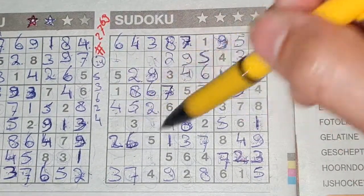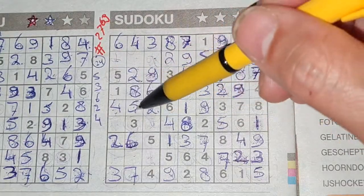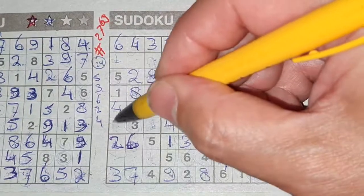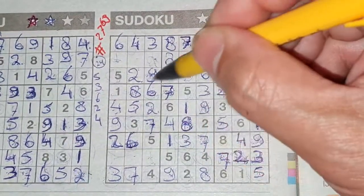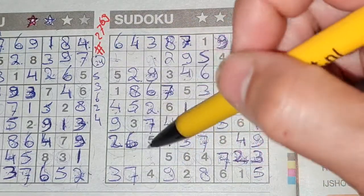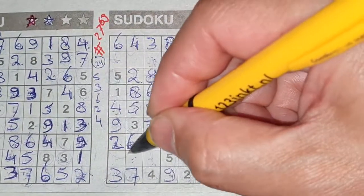2 numbers left in this big square. 1, 2, 3, 4, 5, 6. The 7 and a 9. We have a 9 here. No 9 there. 9 should be here, and a 7 goes there. 9 in this column. 9 in the first column. So the column between the second column. The only place for the 9 should be there.